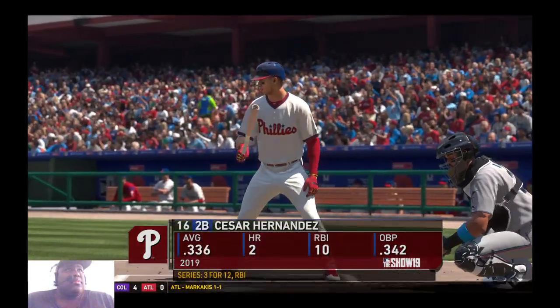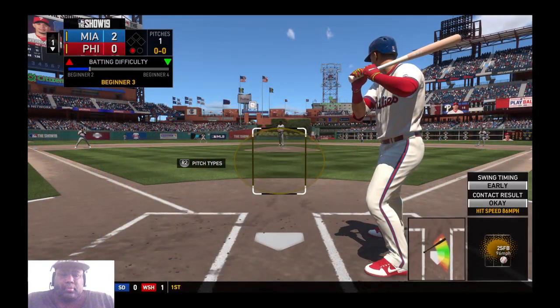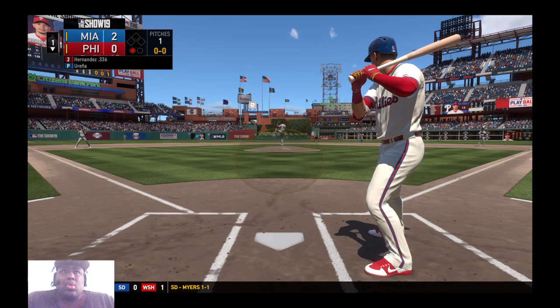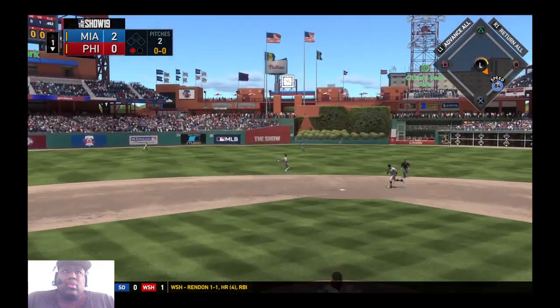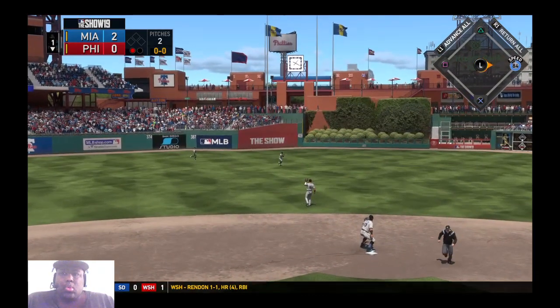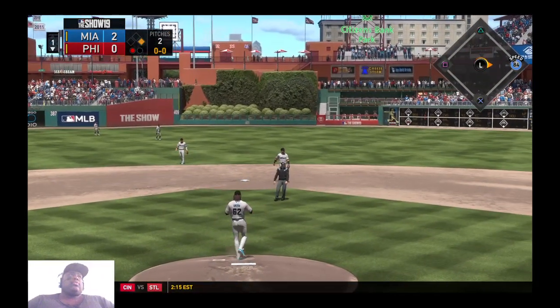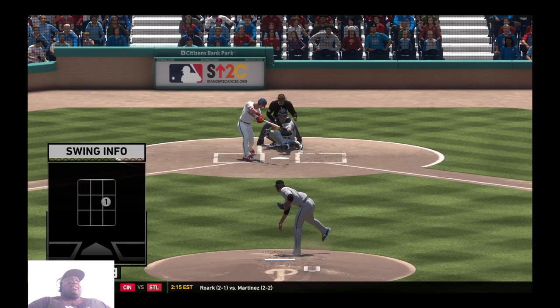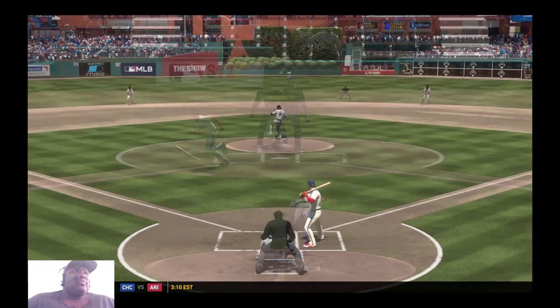Digging in, Cesar Hernandez. And he comes in as a player to watch out for, hitting well over 300 on the season. First pitch coming. Here it is. Back up the middle. And that'll find its way into center field for a 1-out hit. Sometimes the first pitch is the best pitch you'll see all at bat. Definitely coming out of his shoes. Aggressive style. First pitch. Base hit up the middle.